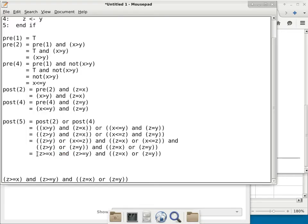Yeah. Because this part here is already guaranteeing that z is greater than or equal to x and z is greater than or equal to y. The other one is saying at least one of those two has to be true. But we already know that this one is true, right? And this one is a more general statement than this one here. But because this one is going to be part of a conjunction, if it is more general, we can just throw it away because somebody is already saying something that's more specific. Is that okay? Yes, thank you.